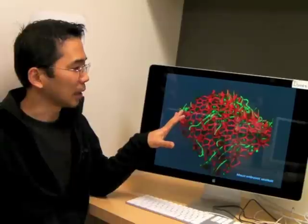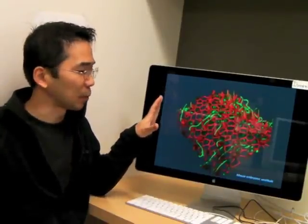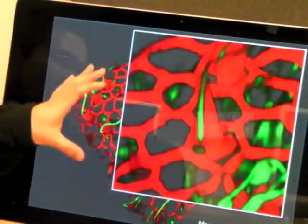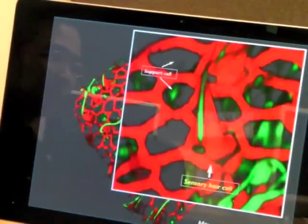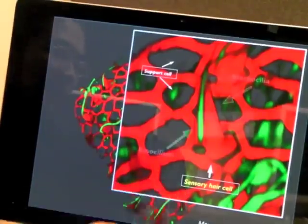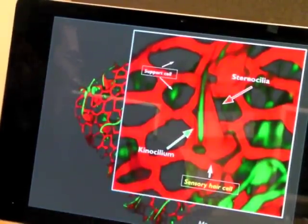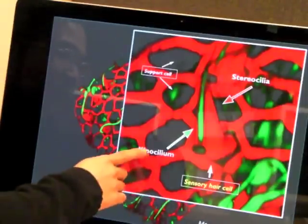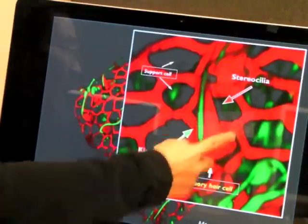So this is an image of a mouse embryonic vestibule, part of a mouse inner ear. In this structure, there are two types of cells, support cells and sensory hair cells. The sensory hair cells indeed have hair-like structures called cilia. There are two types of cilia, kinocilia in green and stereocilia in red.